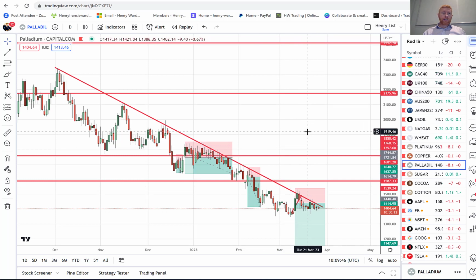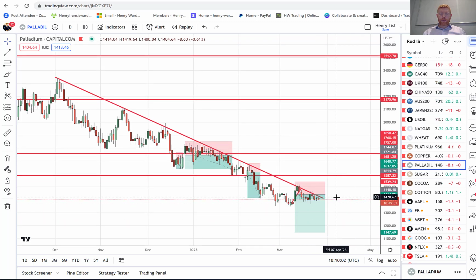But what I'll be looking into in Palladium is why it's not moving, what are the catalysts, is this the season where it actually starts to go up, is there a shortage, and so on and so forth. So they're the key things that I'll be looking at if I were in this trade. Yes, we're slightly up on the trade itself, but I'd be a little bit nervous that this is massively overextended.